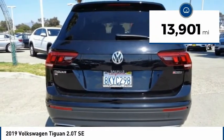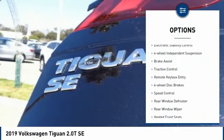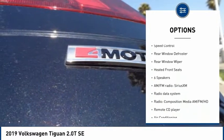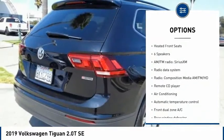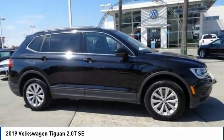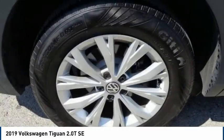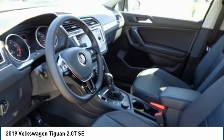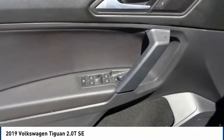Here are some of this vehicle's great options: electronic stability control, four-wheel independent suspension, brake assist, traction control, remote keyless entry, four-wheel disc brakes, speed control, rear window defroster, rear window wiper, heated front seats. If you like it online, you'll love it in your driveway. Take it for a spin today.